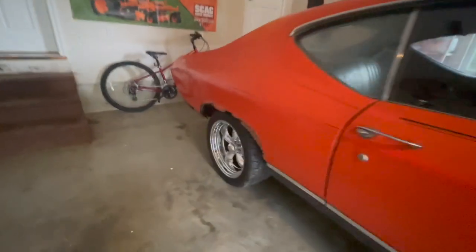As you can see, it's not perfect by any means, but that is a 6-liter LS with forged pistons. That's going to be going in here.